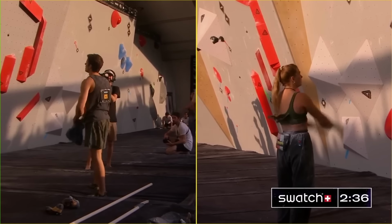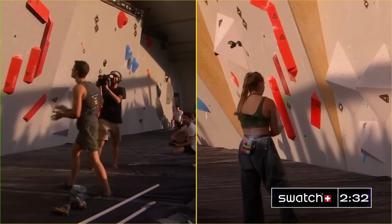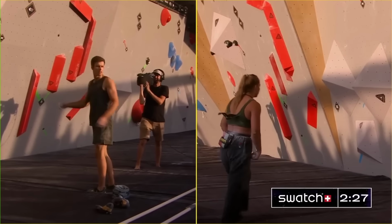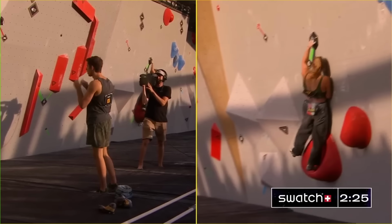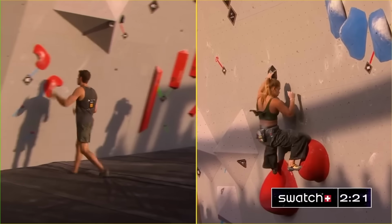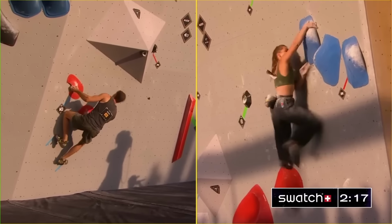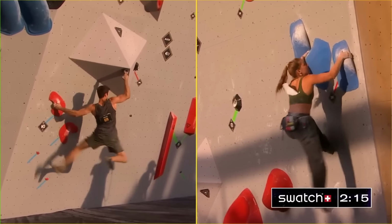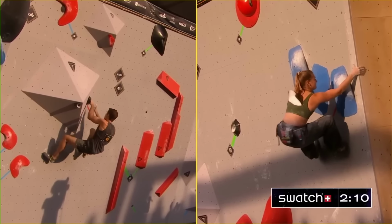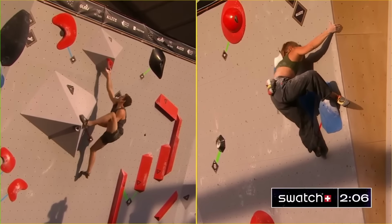There's lots of easy ways to dyno, to move dynamically, two hands to two hands, pretty straightforward, but this is a North American Cup Series level final, so we're going to make them travel left to right, paddling their way across until they get to that compression at the end. So a big jump, and then a lot of subtle movement here to stay on top of this boulder. Wicked stuff, Taya Wolf solved in three.